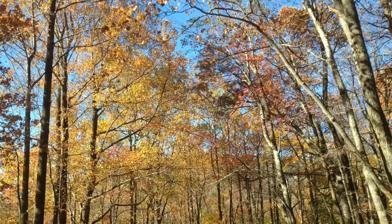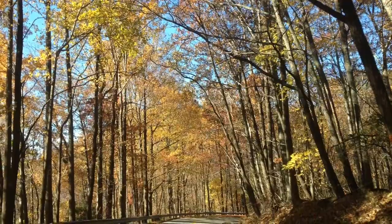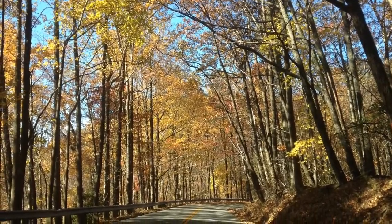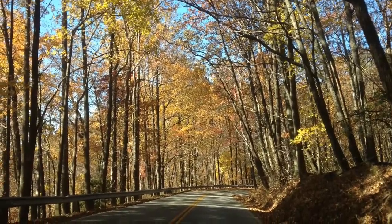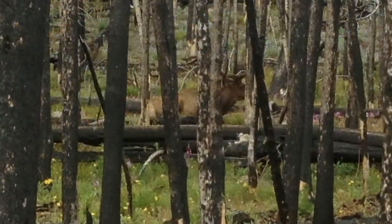Whether it's fall or right before fall and all the leaves are starting to fall, but they've turned, the bright reds, the yellows. When you look into that forest, you're going to see the leaves, the bright leaves. And I consider that the positive of a vision. So think about the negative.